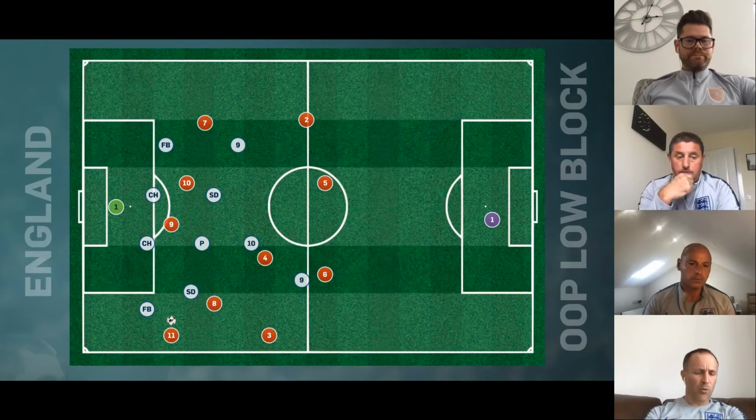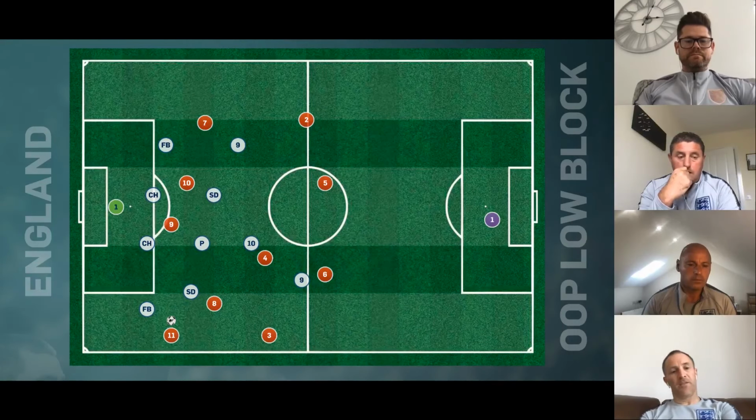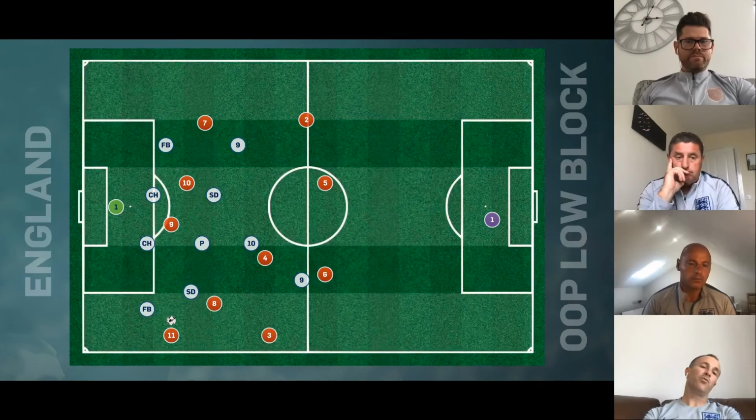So when the ball's in a wide position there, we would potentially ask the fullback to go and stop the cross from the 11. We'd ask the side diamond to get across and help. The pivot and the opposite side diamond come across and protect the middle of the pitch. The 10 tries to get around the pivot. Our near side nine will try and stop the switch or be ready for a transitional position. And then the opposite nine would probably recover to the opposite side of the midfield four.